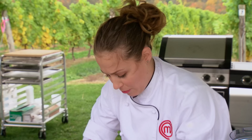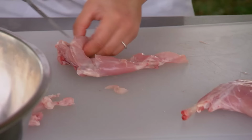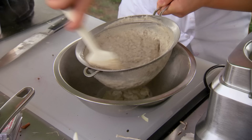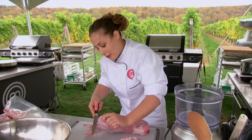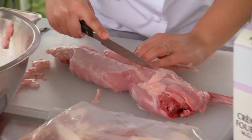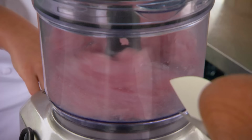I'm making rabbit two ways, so I'm stuffing my rabbit with rabbit mousse that I'm going to make with the hind legs. And it's going to be served on top of a Jerusalem artichoke puree with an elderberry red wine sauce. I think the rabbit is actually, in my mind, the most difficult to do out of all the four proteins. It's a very delicate piece of meat. It's very challenging. Rabbit mousse is all about texture.